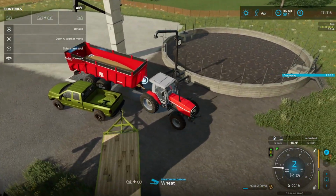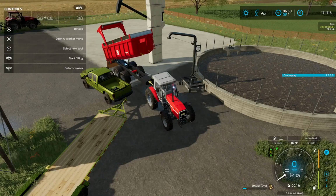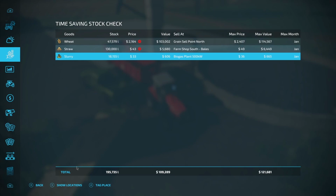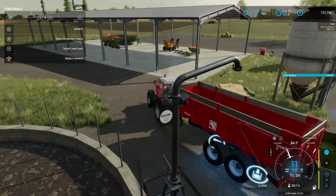So we're going to dump this in here. We will wait for the prices in the stock clock to figure out where we could sell it the most. Looks like it's going to be worth a max value of 114,000, but we're probably going to get somewhere around the 103,000 range. Got quite a bit of slurry, which we should probably buy a tank to pull it out and drop it off at the biogas plant.